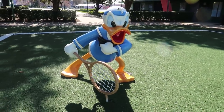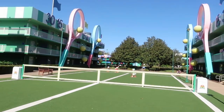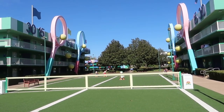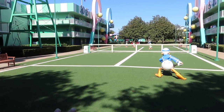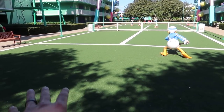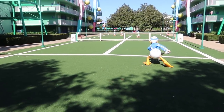I'll tell you what, Donald, I would be just as mad as you if I were trying to play tennis and Huey, Dewey, and Louie were right in the middle of my court playing baseball. I do have to admit, this little grass area here that's a fake tennis court is kind of soft. It's all fake grass. But I think that if I were a kid, I would love to play on this little grass court right here.